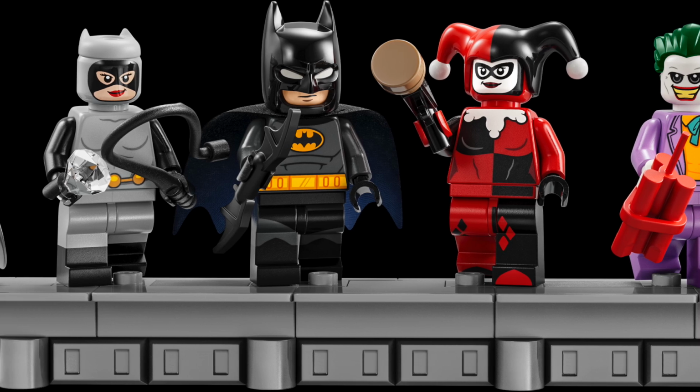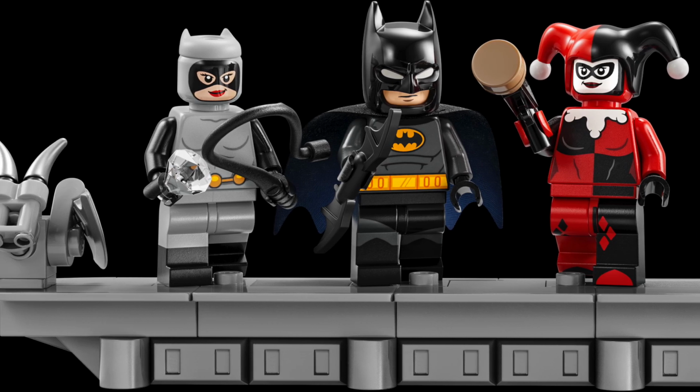Now, there are lots of different references to some of the other characters hidden throughout the set as well.